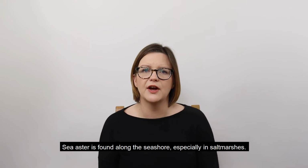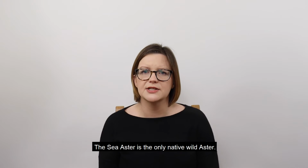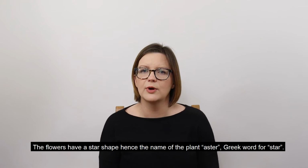Sea aster is found along the seashore, especially in salt marshes. The sea aster is the only native wild aster. Over the summer, the plant produces a handsome lilac or pale blue daisy-like flower. The flowers have a star shape, hence the name of the plant, aster, Greek word for star.